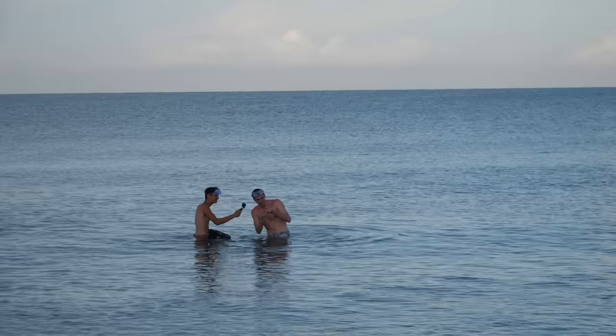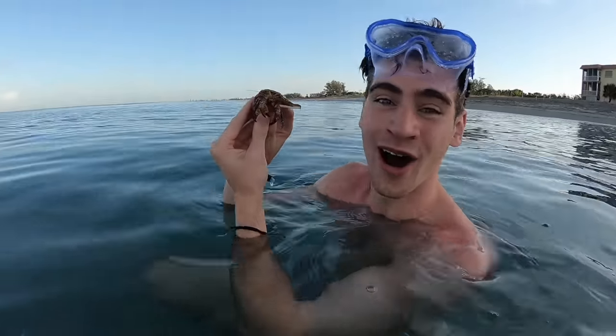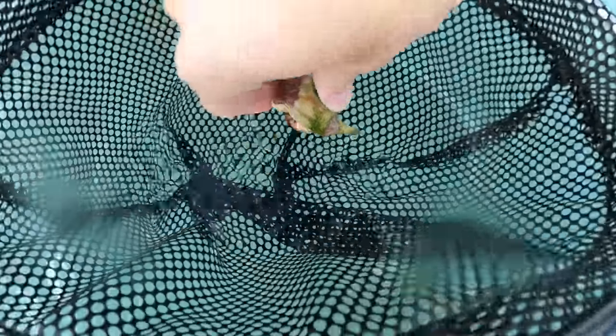Found a crab. Yo, I think these guys actually found something. No way. Look at that guy. Oh, he bit me. All right, turns out he's a biter, so we're gonna put him in the net and we're gonna keep looking to see what else we can find.